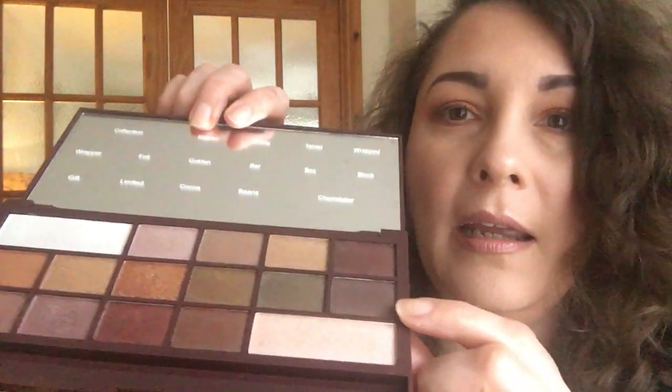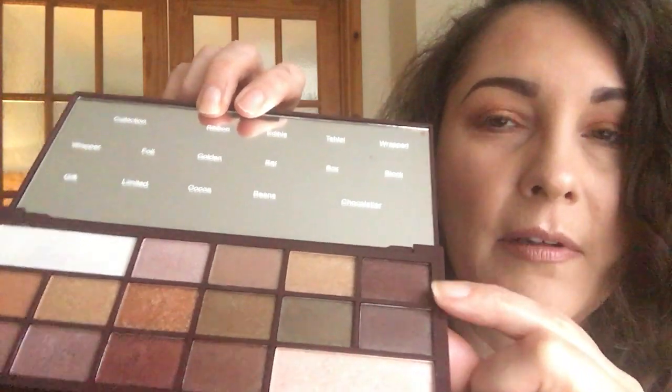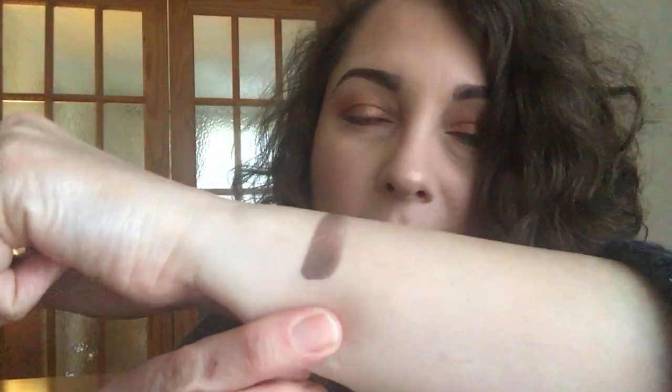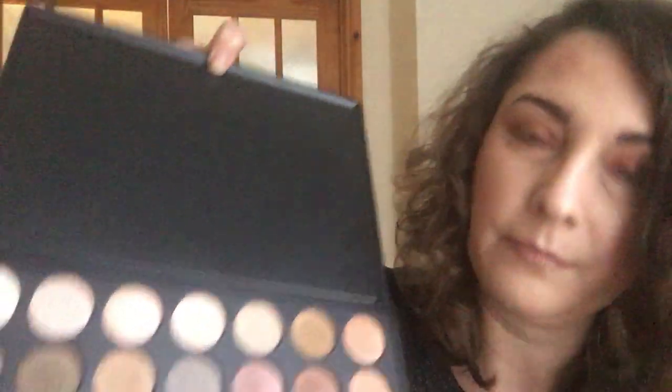Now the last one on that row is called Block, and it looks like that. Very similar to that one, but that one's a little bit deeper and this one's a little bit lighter. Oh, that is gorgeous. So it's got more purple in it. I hope you can see that. So I'm just going to see if there's one here that matches that, and I'm going to go for this one here.